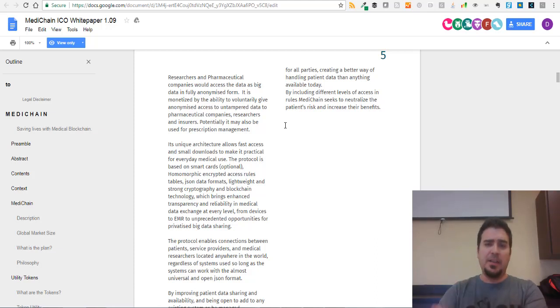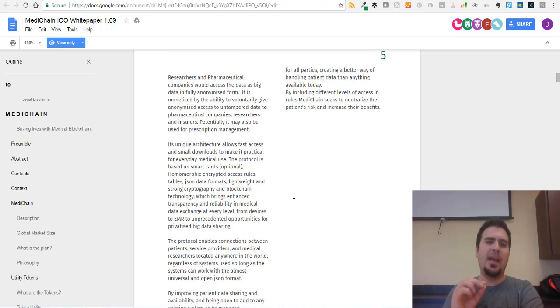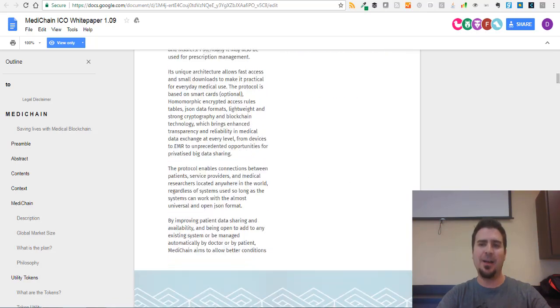And this piece is important too. Its unique architecture allows fast access to small downloads to make it practical for everyday medical use. The protocol is based on smart cards or the Ethereum blockchain, and it goes into some tech terms right here, which I'm not going to get into. But that's the key: a very quick and highly accessible environment for anywhere in the world. That's what blockchain is enabling. Not only that, but it's also securing and anonymizing the data more strongly and more securely than anybody else, anywhere else, has been able to do before. That's one of the revolutions of blockchain itself.